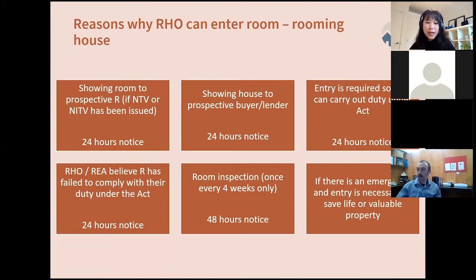And room inspections can only happen once every 4 weeks and they need to give you 48 hours notice. They can enter at any time if there is an emergency and entry is necessary to save life or valuable property. So this is for rooming houses.